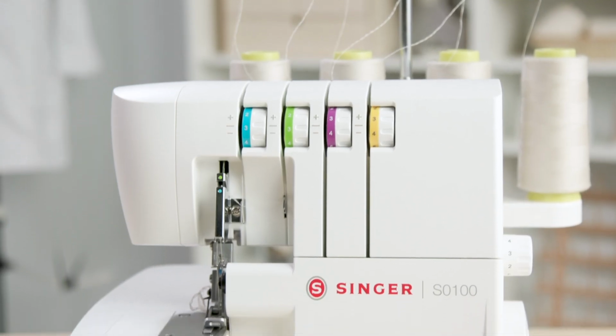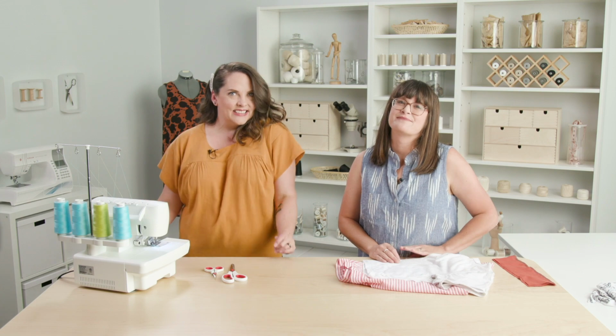Sergers are not necessary for sewing, but they sure do help. It's the machine that stitches and finishes in one. It has multi-needles and threads that form loops and cast over the fabric edge to prevent both unraveling and fraying. We have technical designer Gabby Brown joining us in the Stitch Lab today, so I'm so excited to get working on our Sergers.